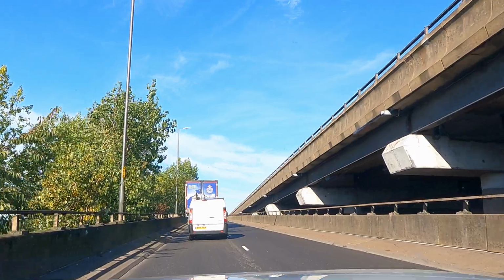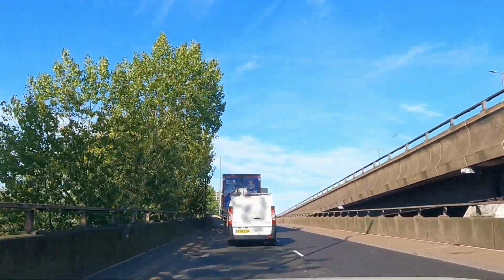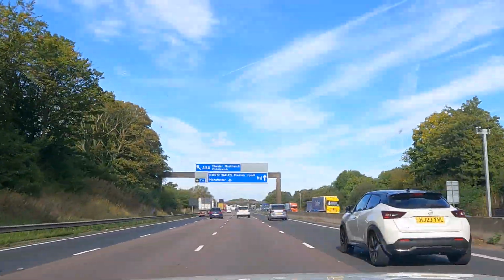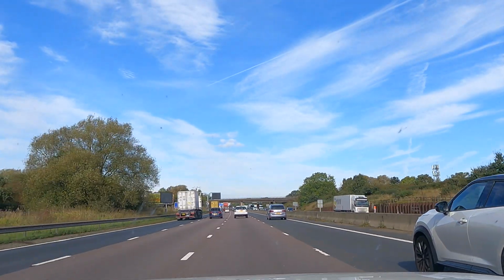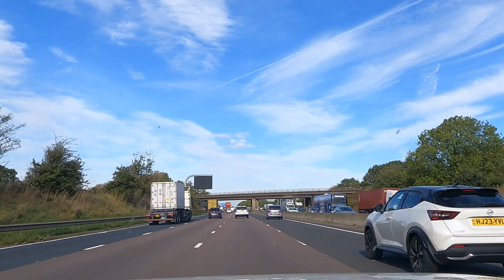But by this point, we were getting pretty cranky. We needed some caffeine. We needed to go use the washroom. We needed some food. So we decided to stop at Knutsford Services off the M6, which I think is one of the worst motorway services that I've been to. So at this point, we're just a bit south of Liverpool, a bit south of Manchester.